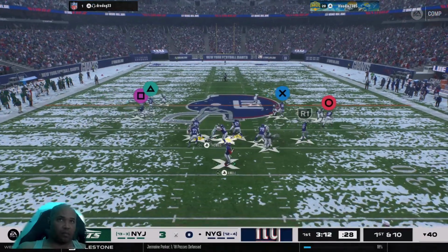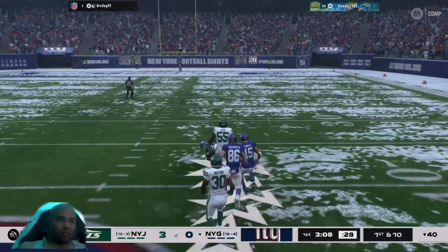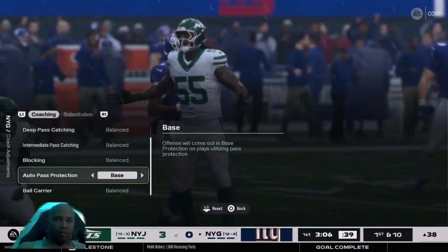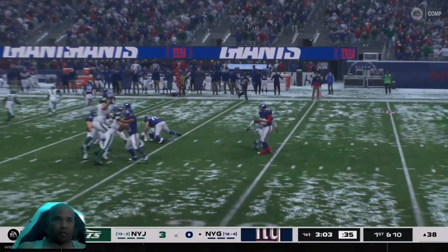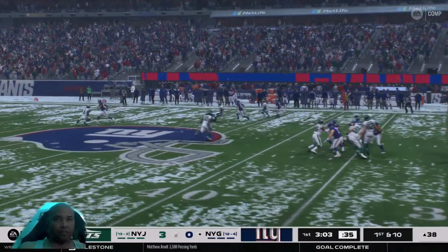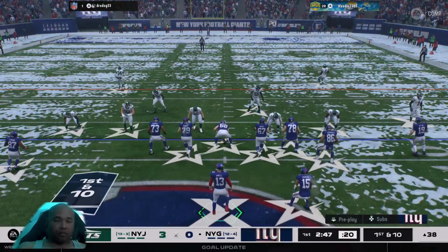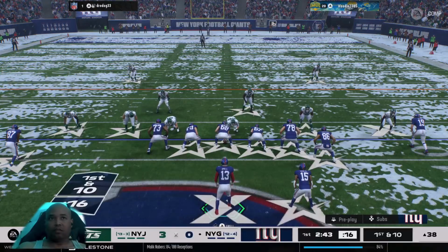Trying to throw this from the gun. Has him on the quick hitter. He's taken down as he takes this to the 38. They get 22 out of that play. And the Giants are going to have the first down. You want to become a quarterback's best friend, do that. Turn a short little gain, a short little pass into some yards after catch, and that quarterback will find you again.